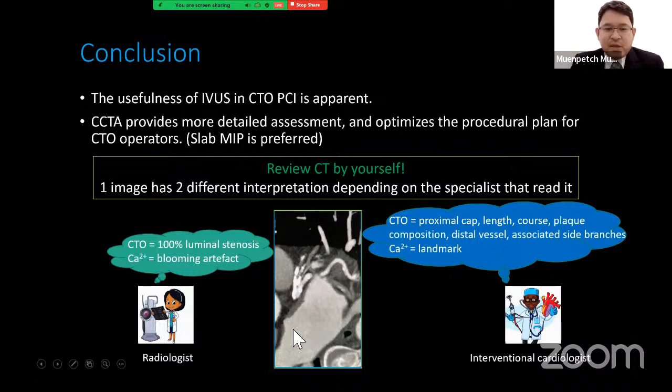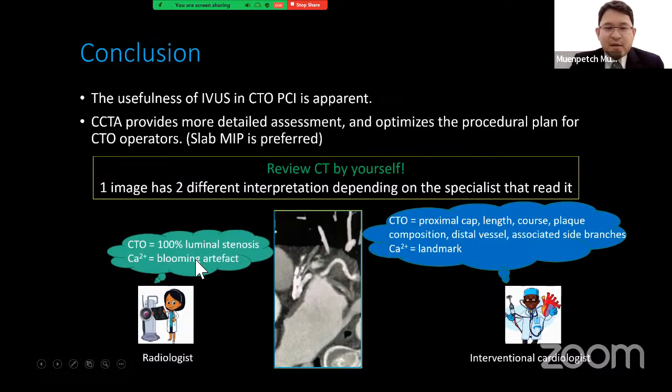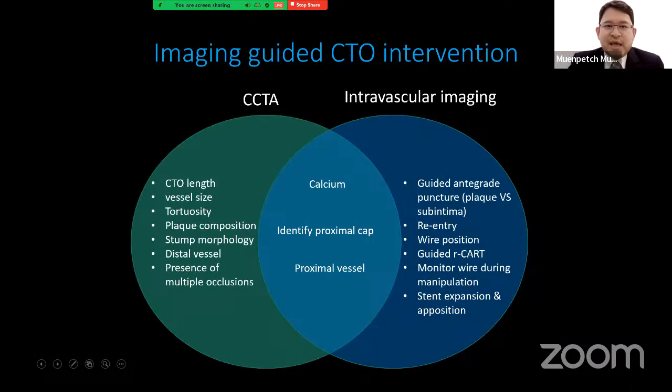For example, this image, the radiologist would interpret it as the CTO being a 100% luminal stenosis, and the calcium is a blooming artifact. But for the interventional cardiologist, for the CTO, we should assess the proximal cap, the length, the course, the plaque composition, the distal vessel and the associated side branch, and the calcium we can use as a landmark. And for the imaging guidance of PCI, I think coronary CTA and intravascular imaging are complementary to each other. Thank you very much for your attention.